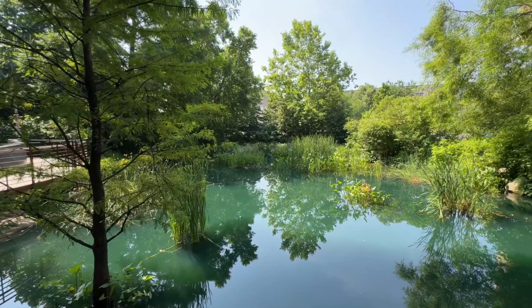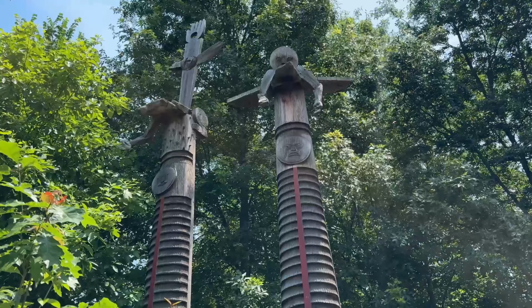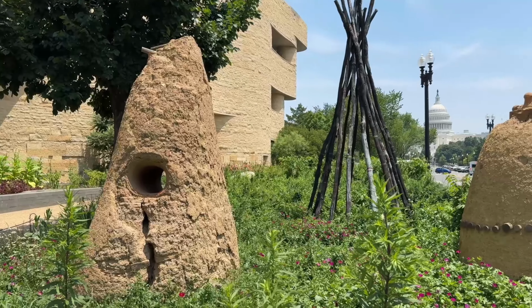Outside the museum, take a stroll through the native plant gardens, flowing water features, and art installations from various native artists that surround the museum.